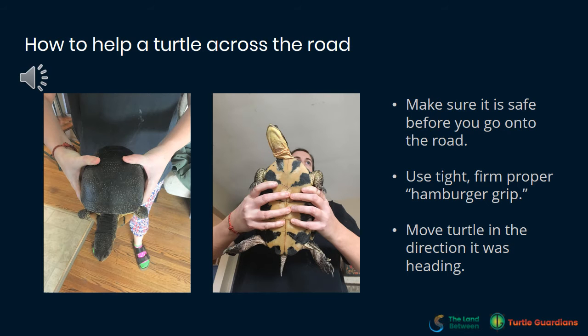To help a turtle across the road that is not a snapping turtle, so it could be a Blanding's turtle that you find like the picture here, or a painted turtle, or another species, you want to remember how you would hold a hamburger. So you're kind of holding a hamburger upside down here. You're going to have your thumbs on top of the shell, on top of the carapace. The sides of your hands are going to hug the side of the turtle, depending on how big the turtle is. So here we have a pretty big Blanding's.